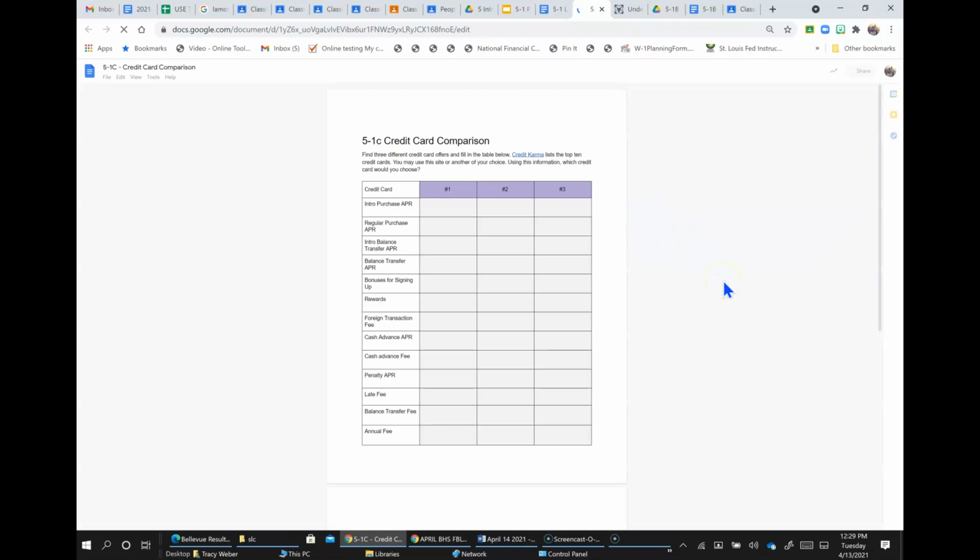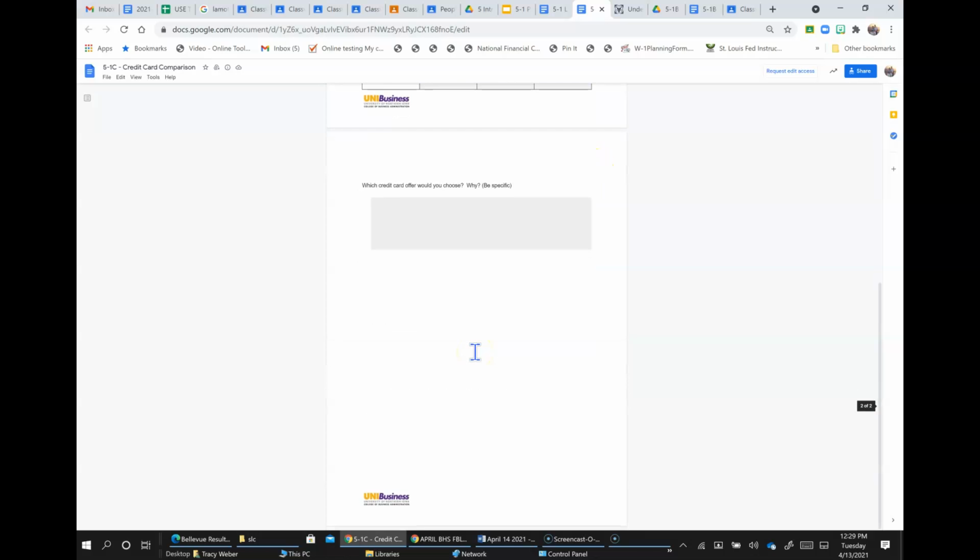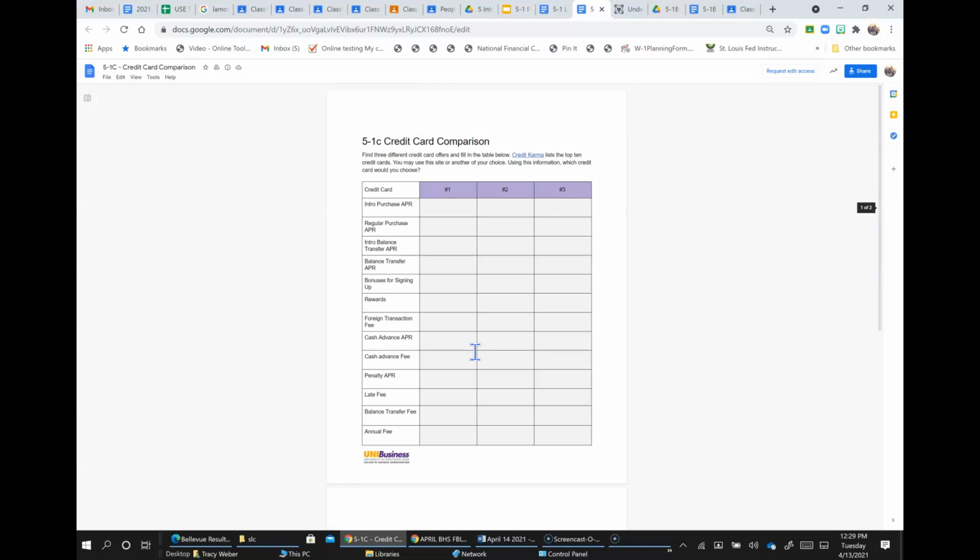5.1c, and this will be in classroom also. Find 3 different credit card offers and fill in the table below. Credit Karma lists the top 10 credit cards. You may use this site or another of your choice. Using this information, which credit card would you choose? Okay, so go ahead and fill that out also.